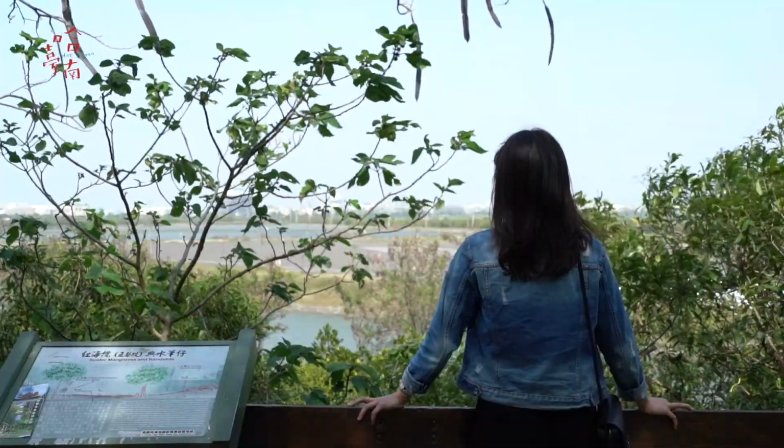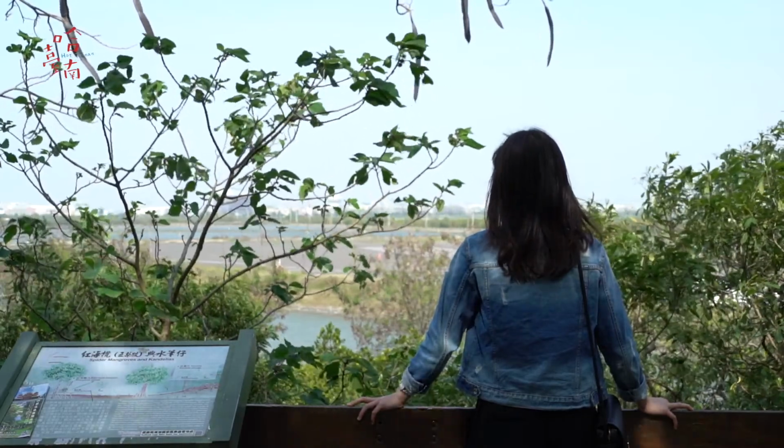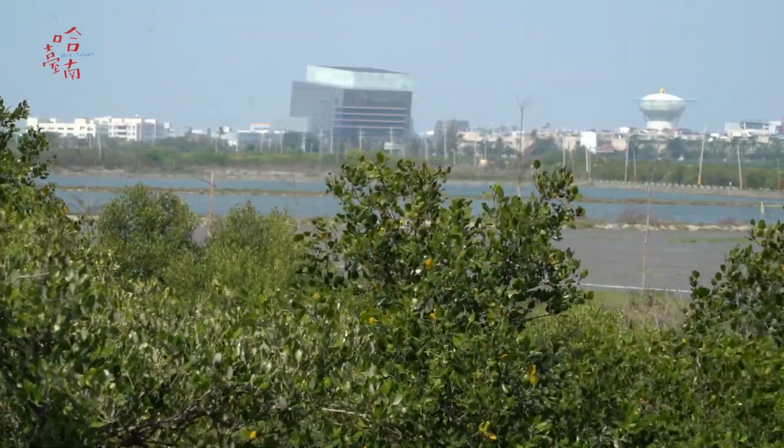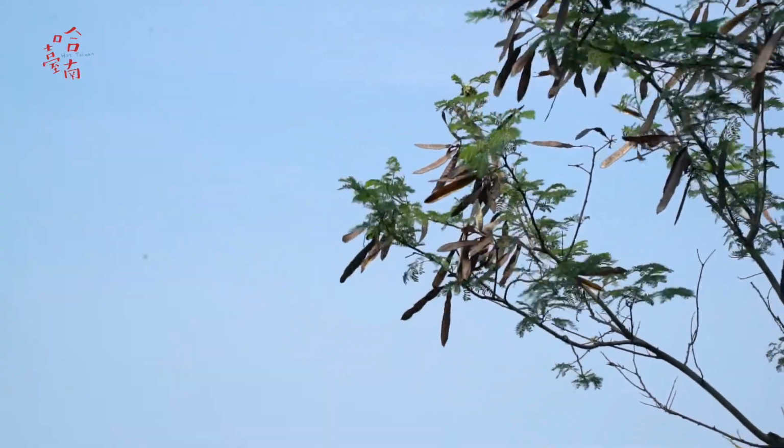The park is also a great place to enjoy the scenery of the Taijiang Inner Sea. You can overlook the landscape of Taijiang and observe the mangrove ecosystem. The forest is serene and pleasantly cool. It's a good place to take a walk.